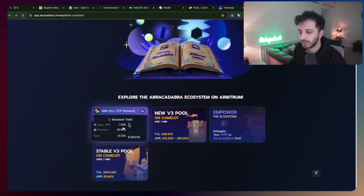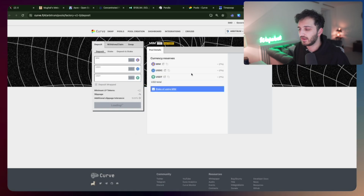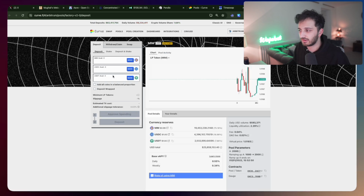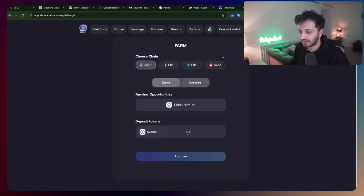Yeah, 31%. Most of this reward is coming in the form of Arbitrum tokens, as Abracadabra were also one of the winners of the short-term incentive program. And so all you need to do here is go to Curve. You need to deposit MIM, USDC, and USDT. And when you do this, you get returned some LP tokens. Take those LP tokens into Abracadabra and just deposit them in here.